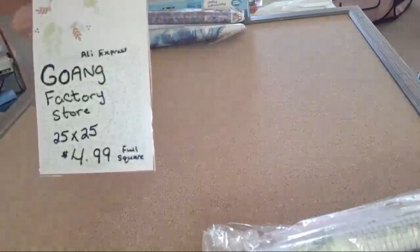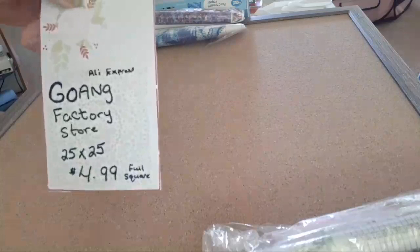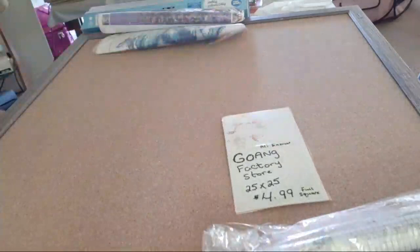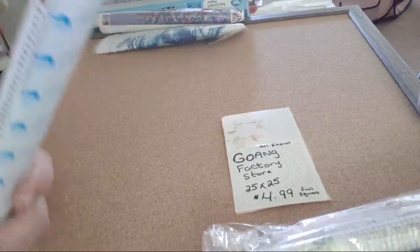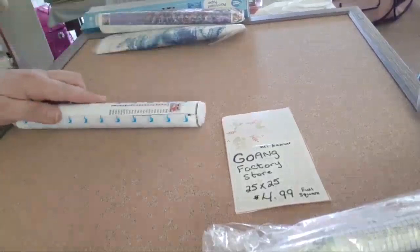It's got this one coming up. Go game. Going factory store. It's a 25 by 25 and it's a full square. And it's $4.99. Let's see. The paper's in there. There's, oh wow.